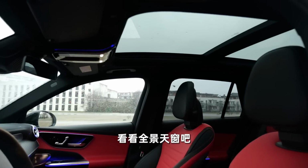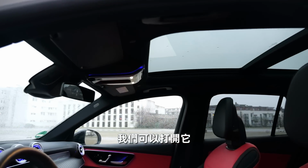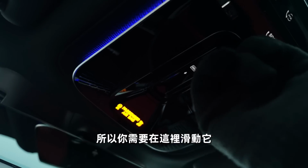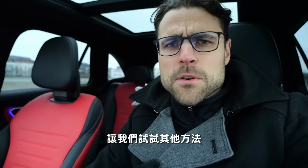And look at that panoramic roof. That lets a lot of light in. And we can also open it. However, for that, there is sliding action. So you indeed have to slide here. And then it opens.